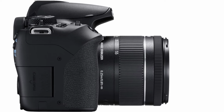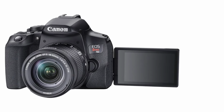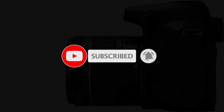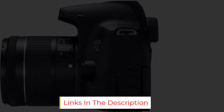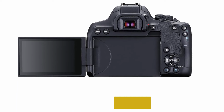The Canon EOS Rebel T8i doubles as a webcam. You just need to connect it to a computer and use the Canon EOS utility software. The camera also has built-in Wi-Fi and Bluetooth. And that makes it easy to share media with other devices. It's no surprise the Rebel T8i tops the list as the best DSLR camera.